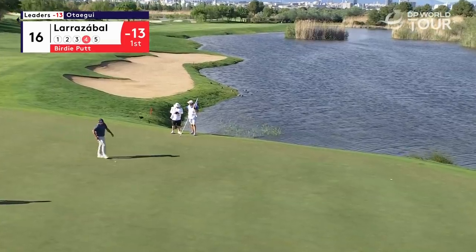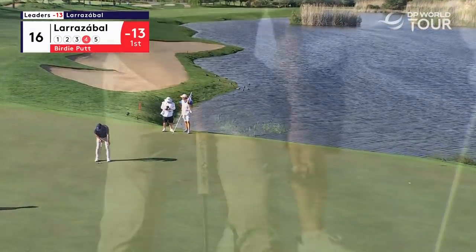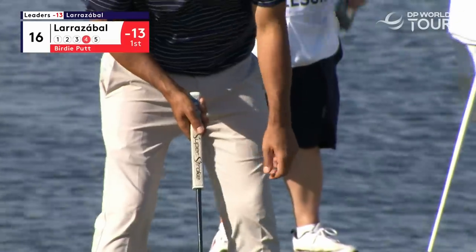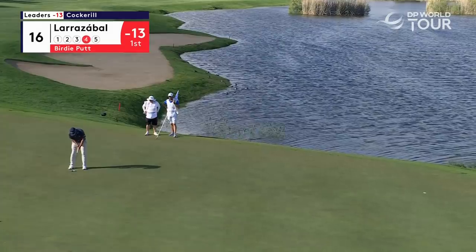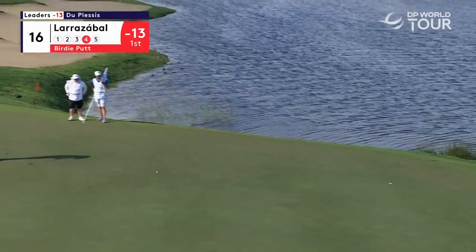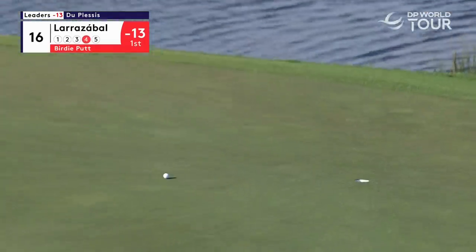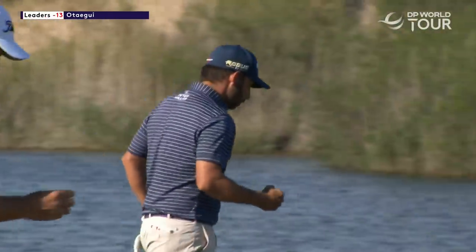Larrazábal will now play a little bit less break. It is uphill, especially the last two-thirds of this putt, and you have to give it a fair hit to get it to the hole. He always sets up with the hands way ahead of the ball and the putter ahead. And, oh, what a time to do that.